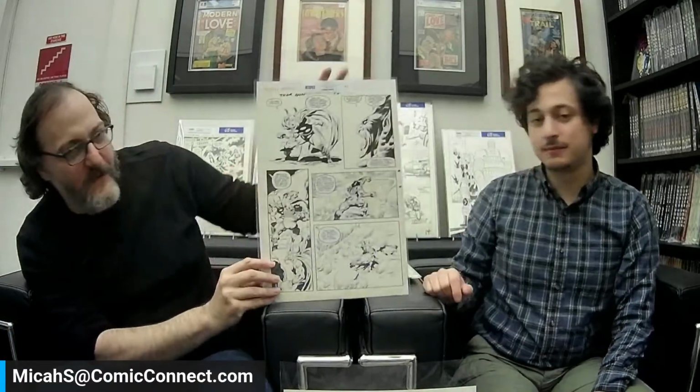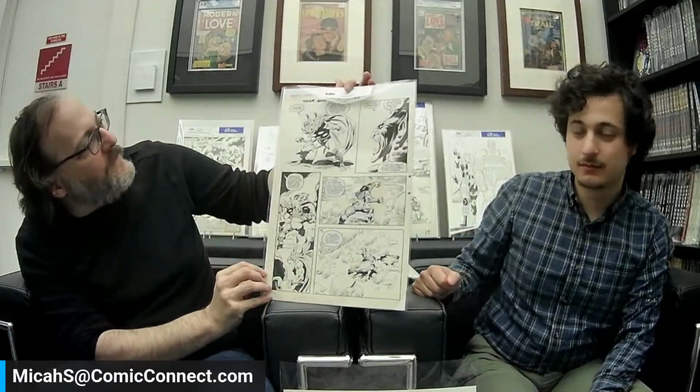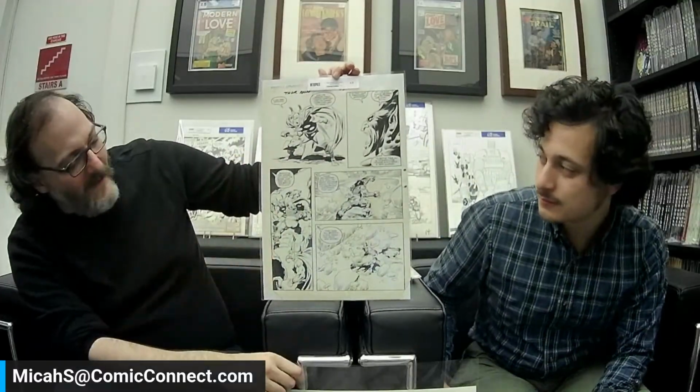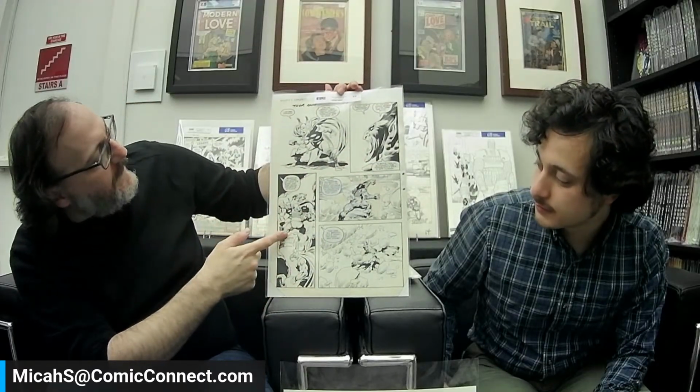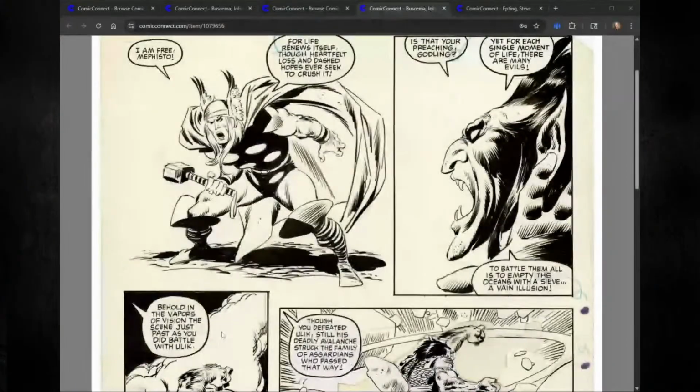And here's one for you, Bill. This is Thor Annual number 13. So you got just a perfect image of Thor, ready to wallop something, and then Mephisto, and then Thor fighting Ulik the troll. Yeah, Ulik.